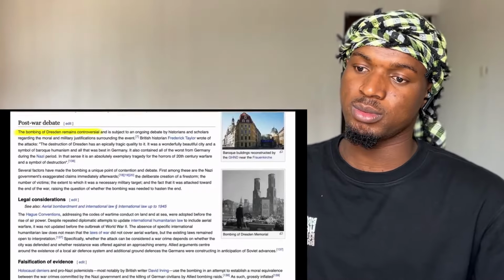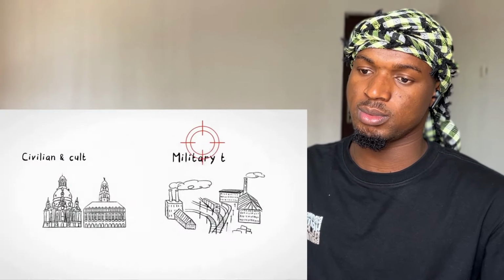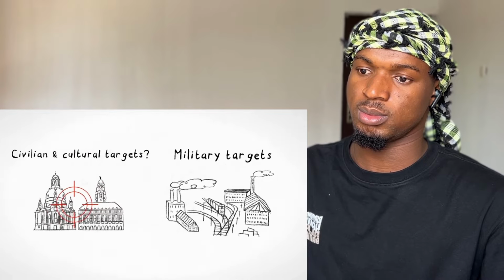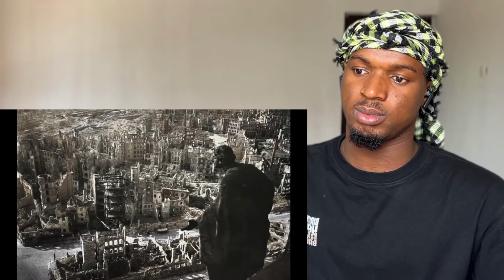To this day, the attack on Dresden is controversial, as the war was almost won, and the strategic importance of hitting the historical city center, instead of only the factories and the rail yards, wasn't as clear. In any case, the once beautiful city was now in ruins.